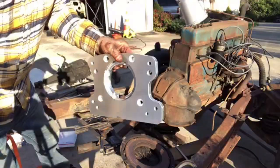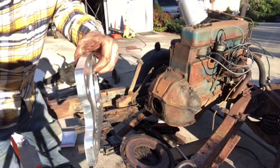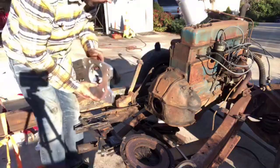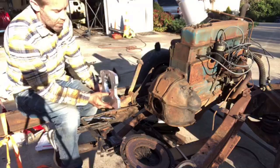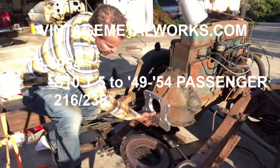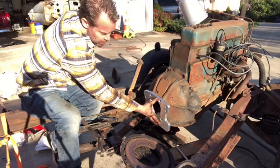Okay, so this is the adapter plate. It's about 3/4 inch thick, solid aluminum. The guy machines these specifically for this purpose. It's for making a 235 inline six bell housing compatible with a T5 transmission. $165 online, I guess. So you'll see the bolt pattern. It's going to bolt right on to the back of that bell housing.